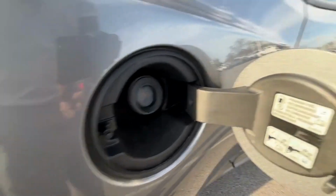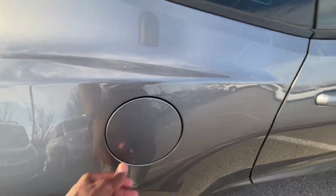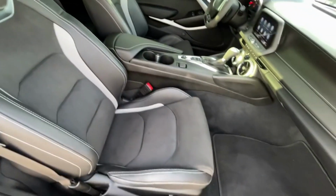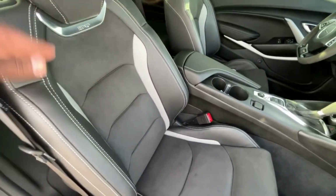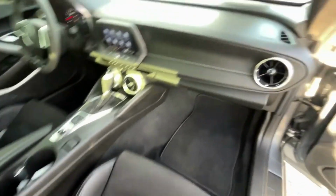There's our fuel filler there. And then there we have our 6-way power front passenger seat. And then these have the Recaro performance seats, so these feel really good. Really nice bolsters, make you feel like you're locked in there.